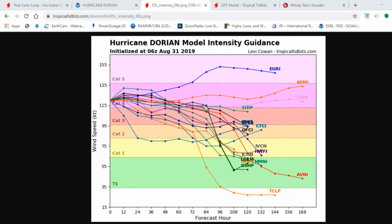So this thing has really changed over last night. I was looking at it and I was like, this is really changing. I need to make a video on this. And you can see how over the next 4 days, that 4th day is when everything starts to drop a little bit. Now, it's not going to be a huge drop. As you can see, most models are not taking a huge drop. Now, that category 3 would be here by around a little bit after your 4th day. And you can see how this should be at a category 1, a lot of models say, in about 5.5 days. And then it's at a tropical storm over the next 6 days.